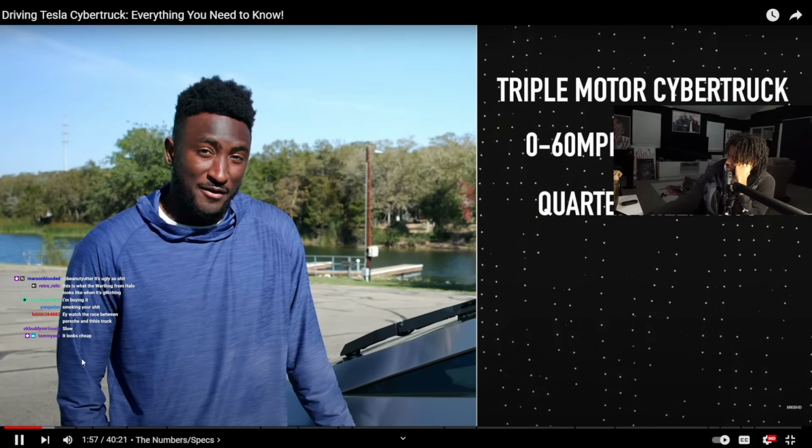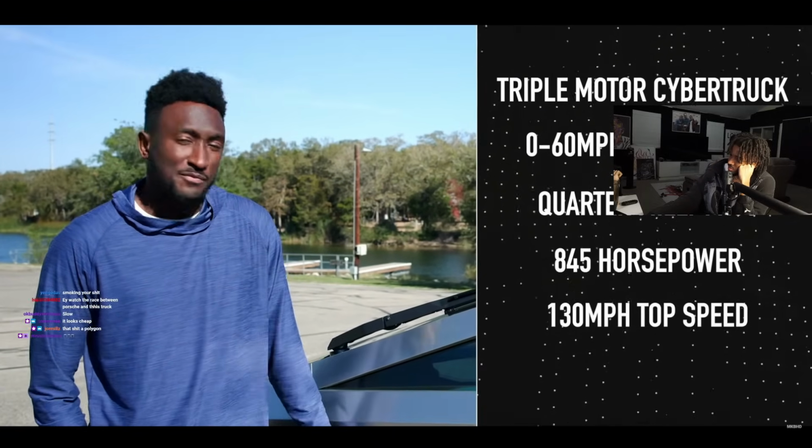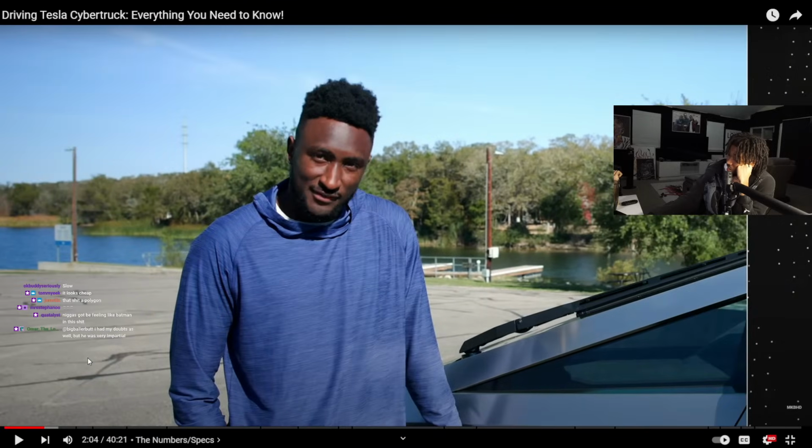An 11-second quarter mile. It's got about 845 horsepower. It has torque vectoring at the rear, and it's absurd. They call it the Beast. 130 top speed?